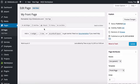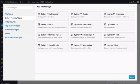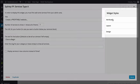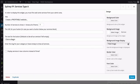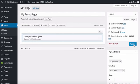So in the Page Builder, click on Add Row, change this to 1 and Insert. Now click on Add Widget and add Services Type A. You can customize how it looks by adding a title, URL for the button, text for the button, and you can style this section if you'd like to using these options on the right here. So you can customize the colors of the fonts, background color, or an image for the background. Click Done to add the widget and click on Update.